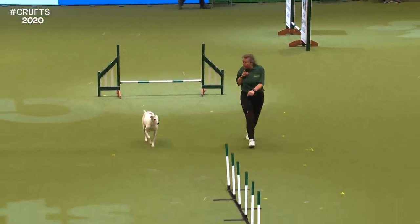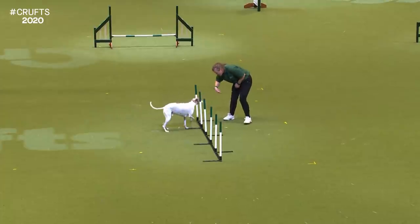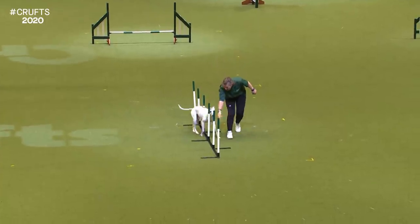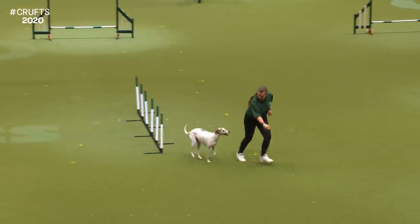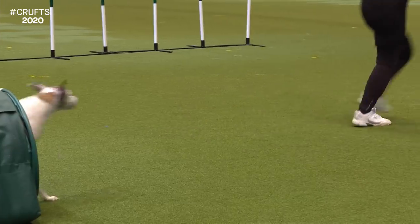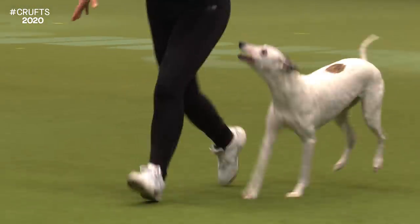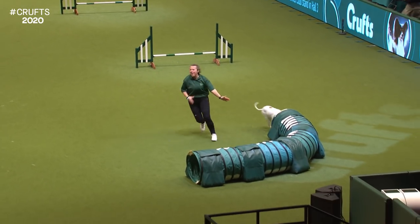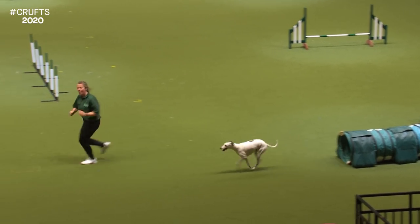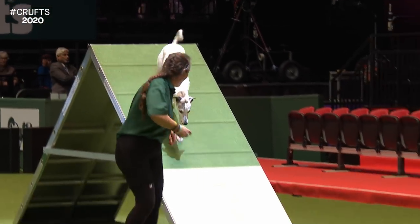Here's Claire and Quizzit. 13-year-old lurcher, retired from agility, but still loves a sprint around the course and still loves a very steady stroll around the course as well. Enjoying his senior years now. And, oh yeah, big dog, I've been informed, taking the small jumps because of his health, and that makes a lot of sense as well.